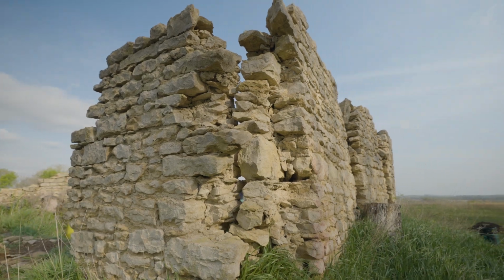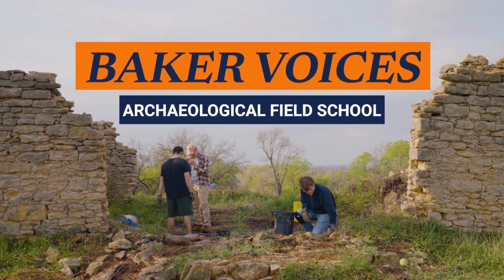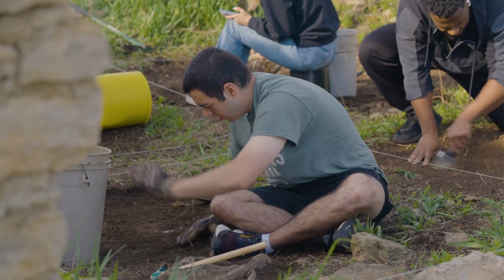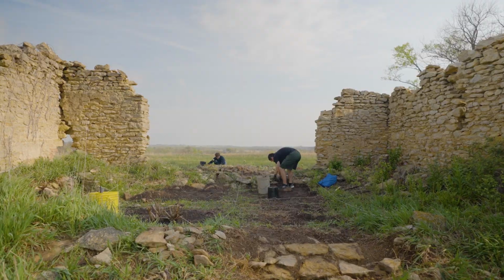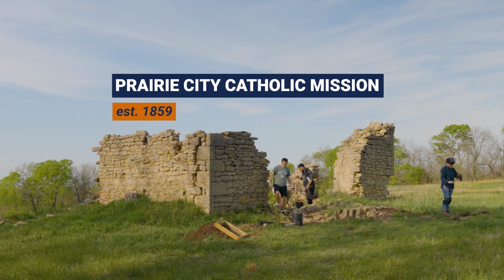This church, we're going to lose probably most of the building. This is actually our Museum Studies Archaeological Field School, and the students today are excavating an old church that we have here on the site, but also a priest's house. So this is the old Prairie City Catholic Mission.